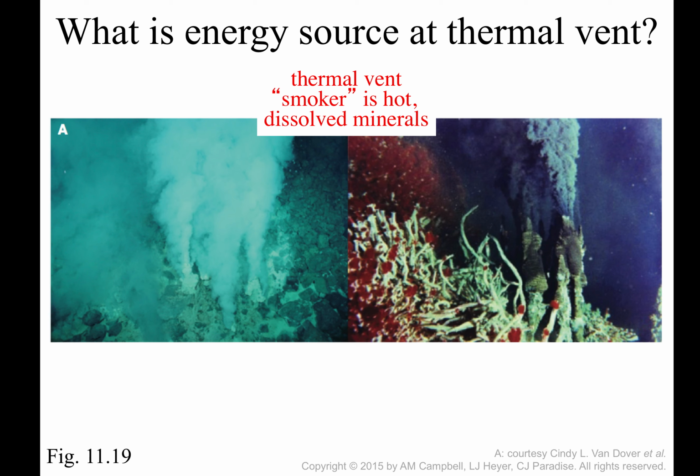In these cold seeps or hot thermal vents, you have a part of the ocean floor that is in contact with the mantle, not very far underneath it. So lava superheats the water, and superheated water can dissolve lots of minerals. When that superheated water hits the cold water at depth, let's say this is a mile below the surface, that water is going to be cold.